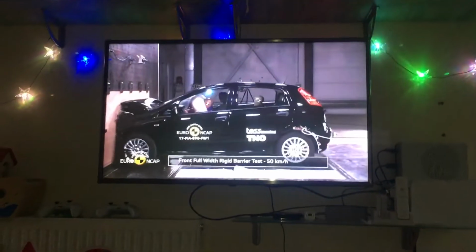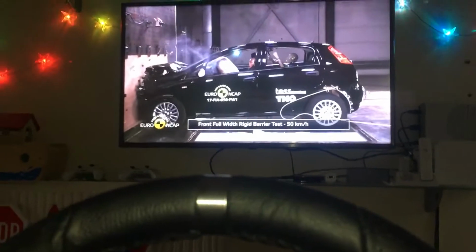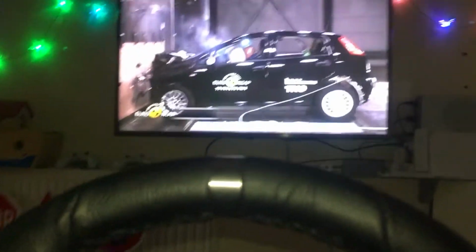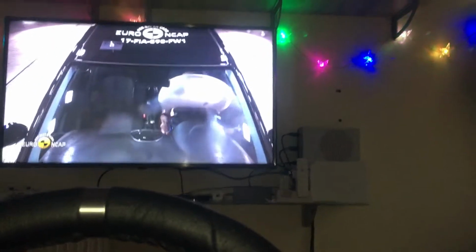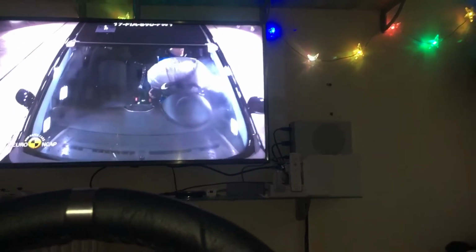There you go. The thing is though, it's not very protective. I know it's a small car, but still, it's not that good because you'd probably get whiplash in the back as well, and you have only got minimal airbags.